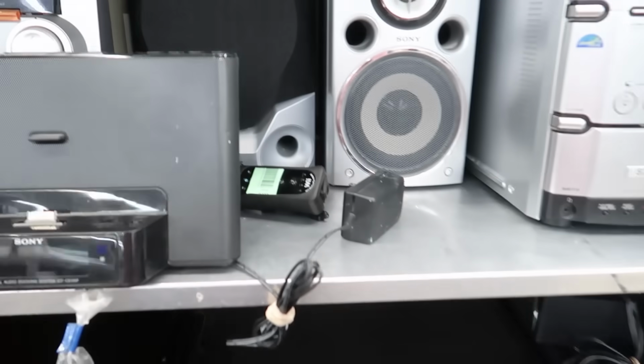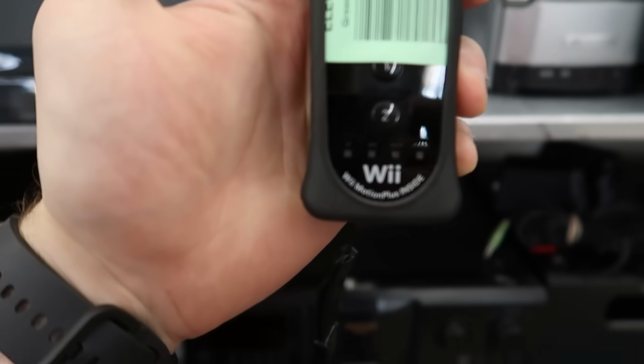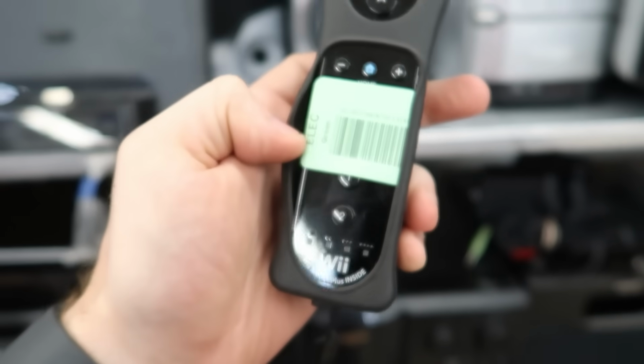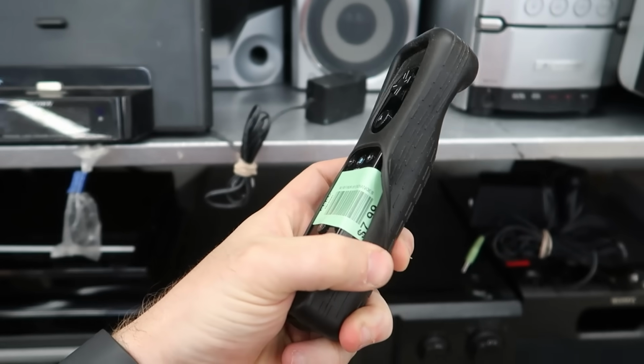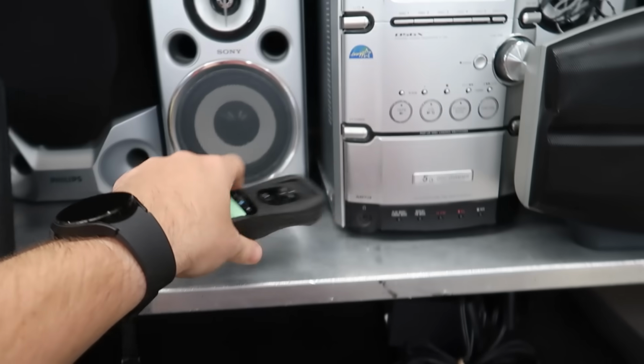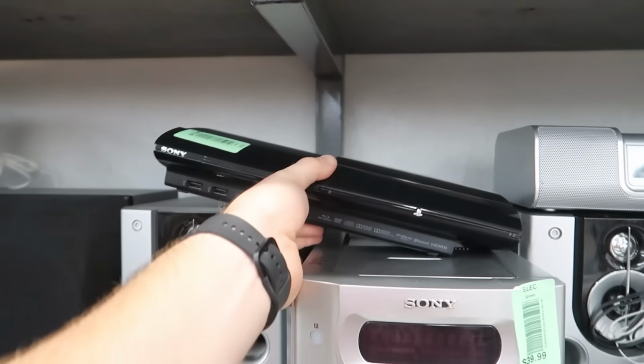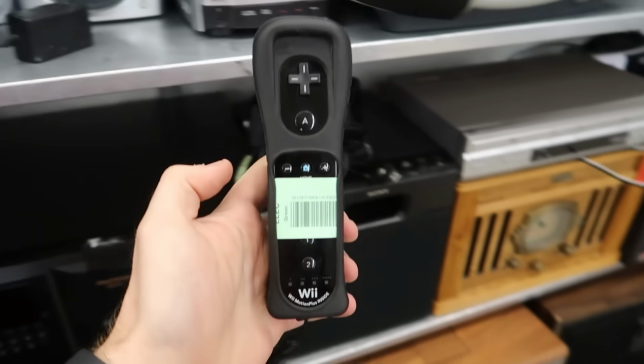But I noticed right up above we have a little Wiimote with Wii Motion Plus inside. You always want to see that little bonus right there. If this is $1.99, oh, it's $8. It's kind of a lot, but it might still be worth it. We also have a PS3 up here for 50 bucks with some duct tape on it. We'll leave that. This might be okay. Stick it in the cart for now.